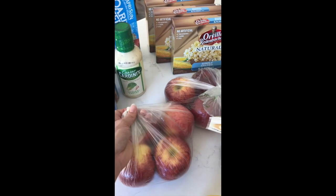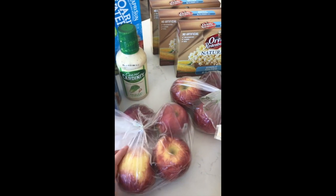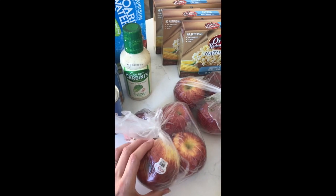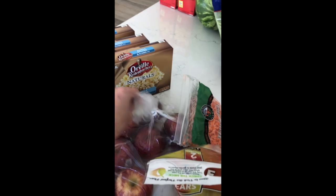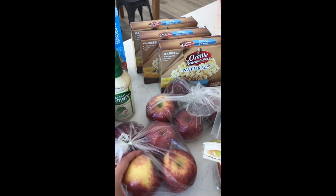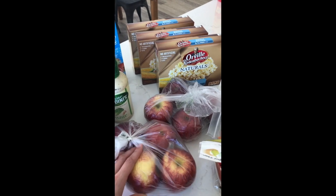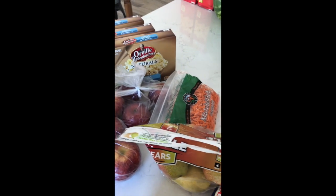These are our favorite apples ever. You can't find them all the time, but they're called Envy apples. I think they're from the Pacific Northwest or something. I don't know, but they're our favorite apples. They're very pricey, I literally think they're over $1 an apple maybe. But the kids love them, and I would rather have them snacking on this, so I get them when I can find them.